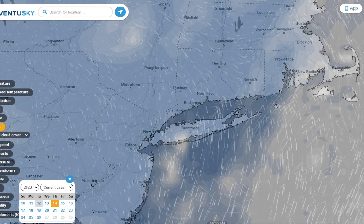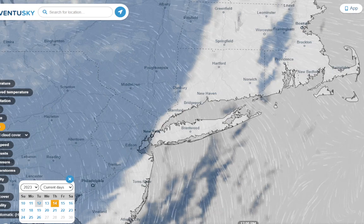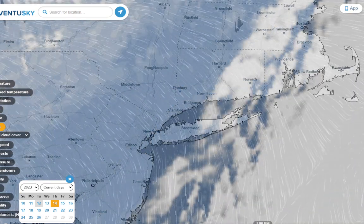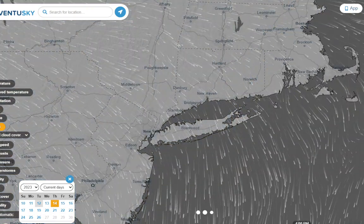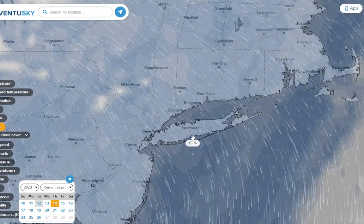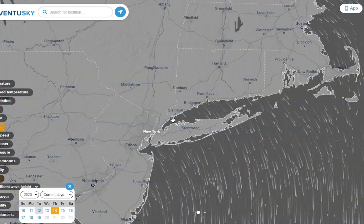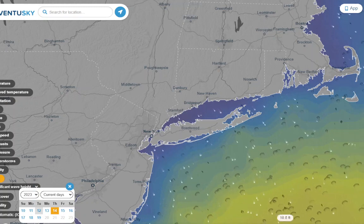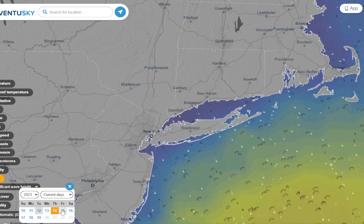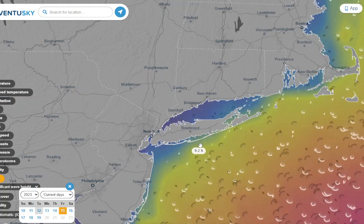Let's look at this on Tierra for Thursday. So let's see what it does with this front on Thursday. It does get offshore by noon, and then we have pretty strong north winds here. And just to show you the waves again, see, the waves are already picking up. If we go into Friday, you'll see the waves will really pick up here.